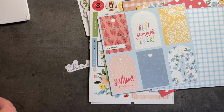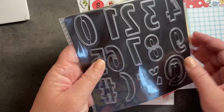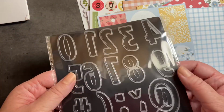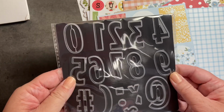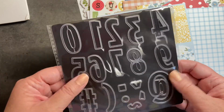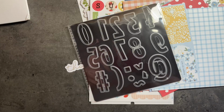The last thing that was included in the sampler is from Close to My Heart, and it's numbered dies. So it's been a little while since we've had a die in the sampler, and to get a whole big set like this feels really special. I feel like the cost of these dies was as much or more than I paid for the whole sampler, so it really feels like a bargain, especially this month.